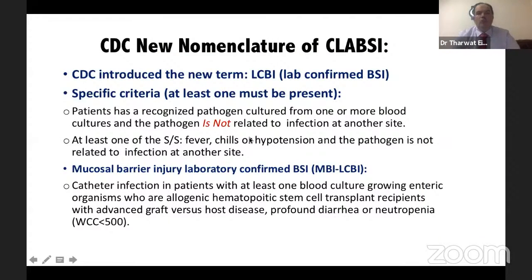The CDC also introduced new nomenclature for CLABSI or CRBSI, that is LCBI, and basically it is LCBI 1, 2, and 3. We are concerned here with 1 and 2, because 3 is for pediatrics. So it is a lab-confirmed bloodstream infection. That is when a pathogen is isolated and cultured from one or more blood cultures, which is not related to infection at another site. They quoted this as LCBI 1, or lab-confirmed bloodstream infection 1.